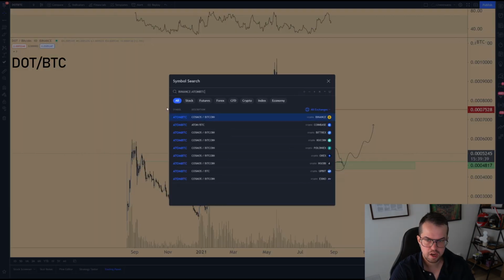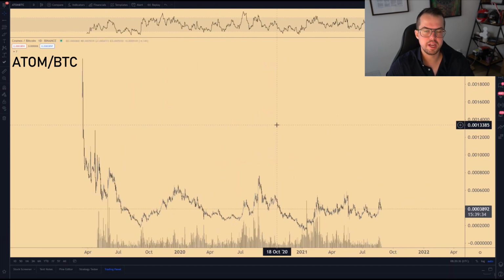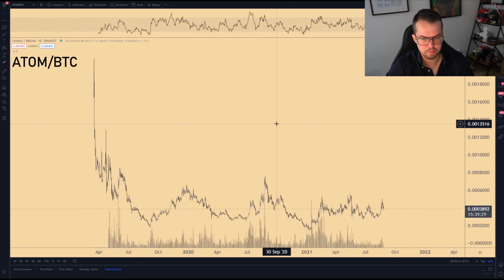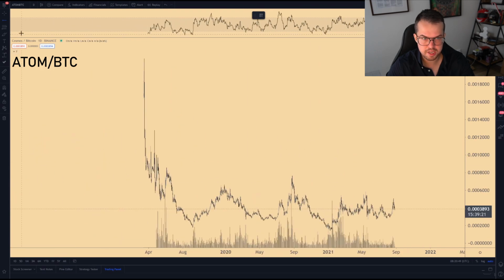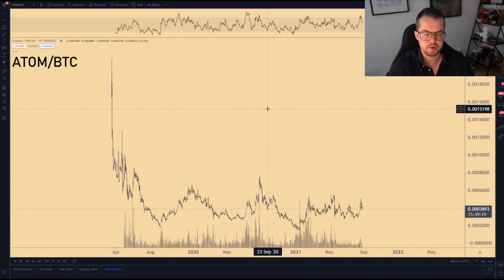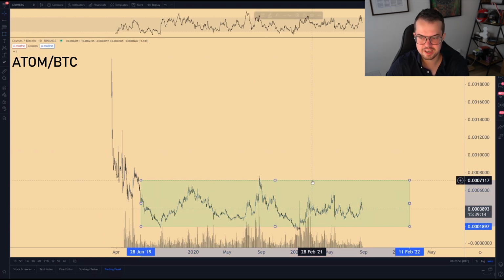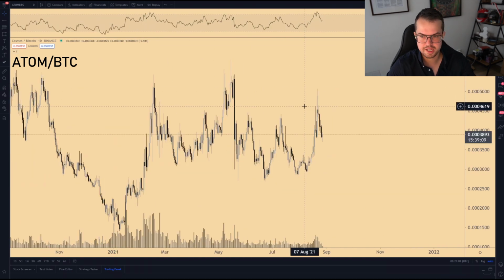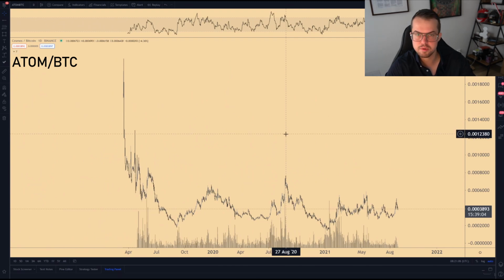The second one almost has an identical structure. Actually, it has never been breaking out of the accumulation range here, which is Cosmos Atom. Beautiful project, great for the ecosystem, integrating the interoperability. So breaking out of this structure would mean that the first real impulse move is going to happen outside of this entire block. Meaning that there is still a big opportunity right now based on a Bitcoin pair in projects like Atom. And this ecosystem is just not moving yet, while others have been moving.